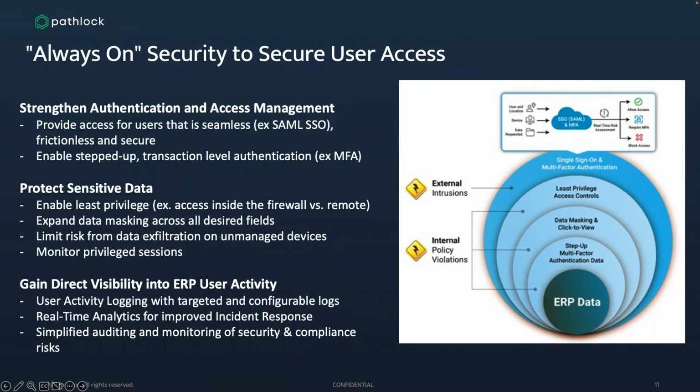Because that's really an important part of it as well, as we access these applications, how can I always be sure that I'm enforcing the maximum protections that I have to minimize the risk for my organization? First and foremost, it's going to start with strengthening the authentication and access management. When somebody gets into the application, that's your first gateway, basically.